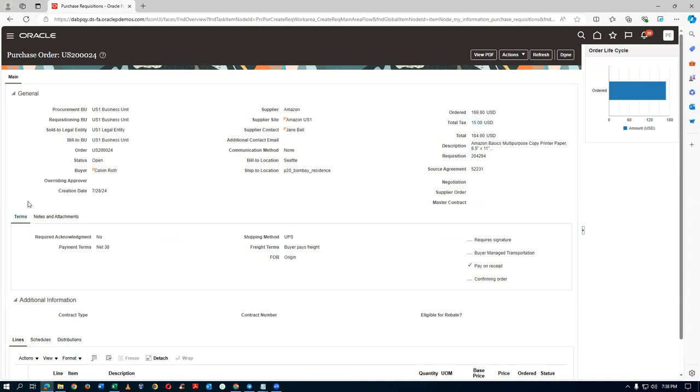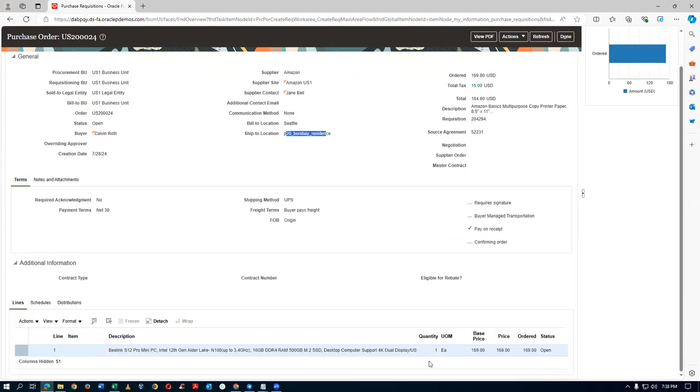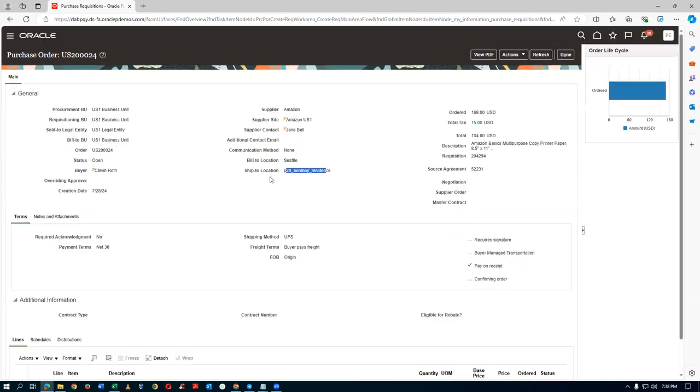Fine, go there. So it is now open. Open means we can very well receive it. So the Bombay residence man can very well receive it in his place. The shipped location is his residence. This is having the address also. Everything is there. So $116. It has been shipped by Amazon to the Bombay residence. Now, this guy is going to receive it.